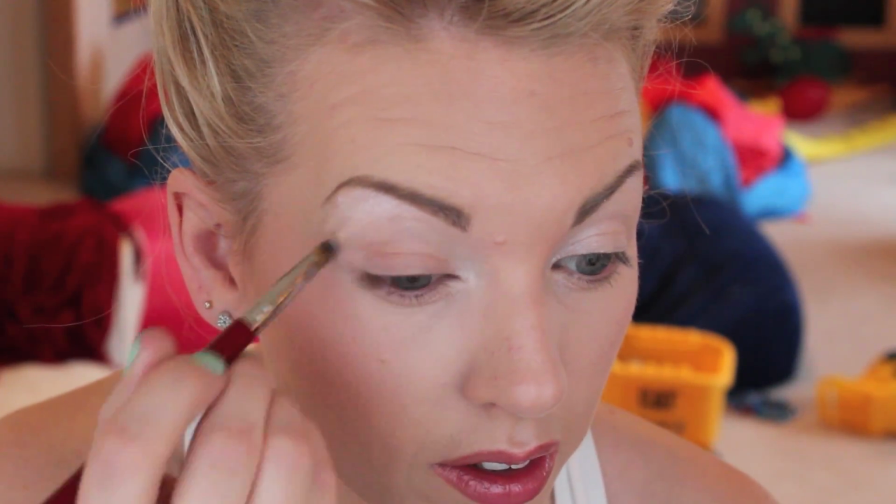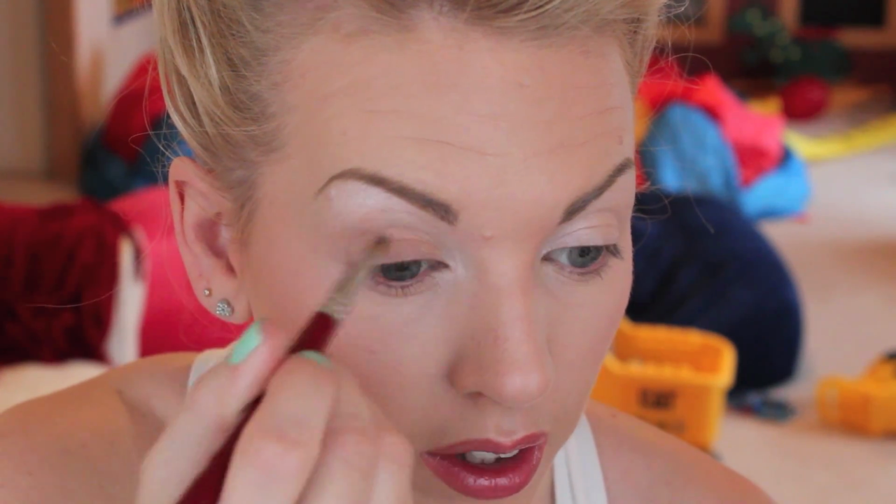Okay, on my eyes, I'm gonna use the Sigma Eye Base in Unveil, which is a really pretty gold. And I'm gonna apply it with the Eyeshadow Base brush from Sigma. I'm gonna put that all over my lid, just kind of up into the crease, and then just blend it out as you get up.